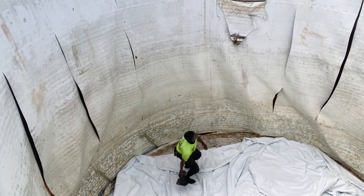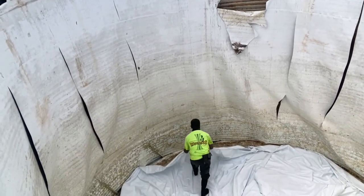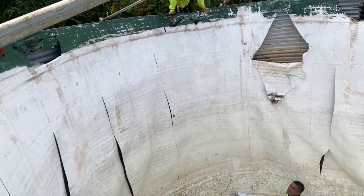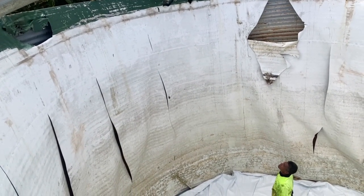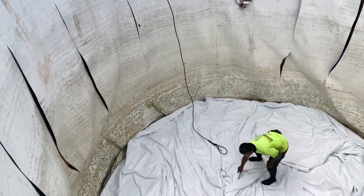Just hit her in the head. That was a better shot. Someone's cooking something. Smell that? Yeah, it smells good. That's my move. I'm going to start right from you. Go this way. Okay, let's watch this technique here.